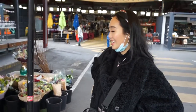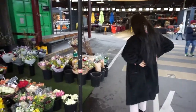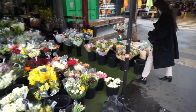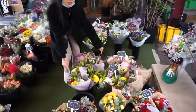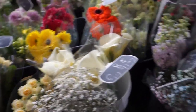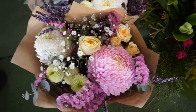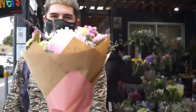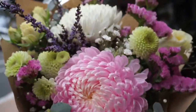So Chess said that he's got me flowers. So I'm gonna pick the most expensive one. As you should. What do you think? This one or this one? Which one's better? Merci beaucoup! Ooh la la!